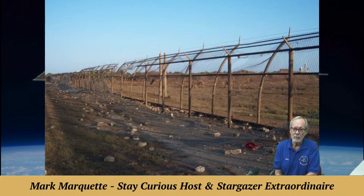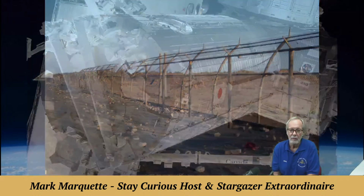These are bricks that were thrown out of the flame trench of the SSME engines when they took off. And I've heard some workers talk about that. It beat up that fence pretty bad on there. And so some of them had souvenir bricks to take home.